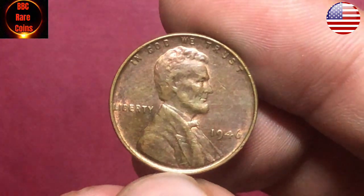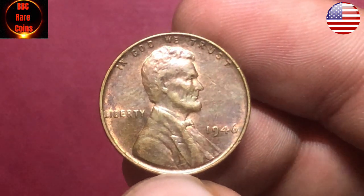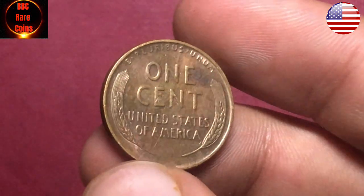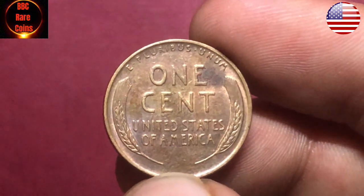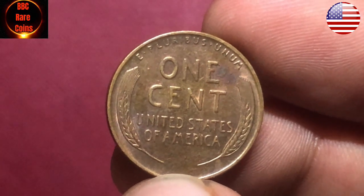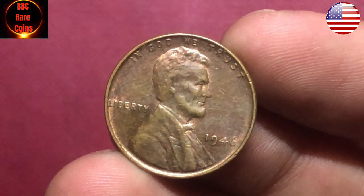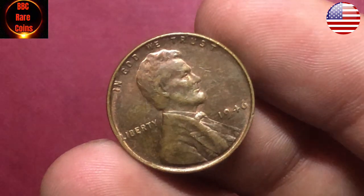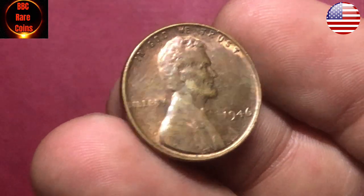Now let's talk about the money. This 1946 wheat penny made headlines when it was auctioned for $59,000, a record-breaking figure that stunned even veteran collectors. The final price was driven not just by condition, but by intense bidding from those who knew just how few coins like this exist. It's not enough to own a 1946 penny, millions of people do. But to own the finest known example, that's what puts a collector into the history books.